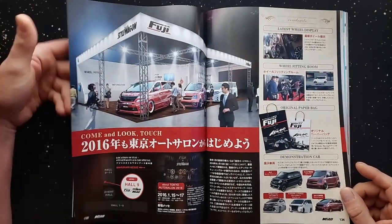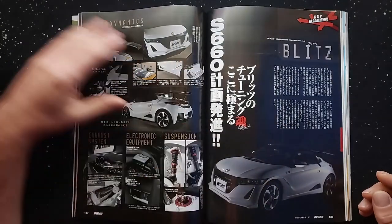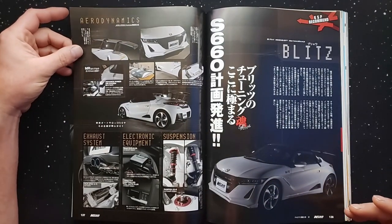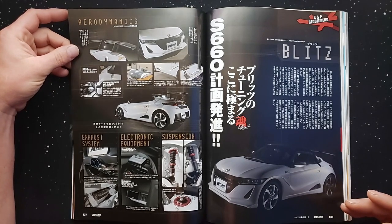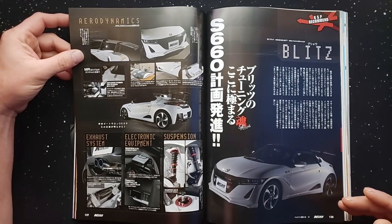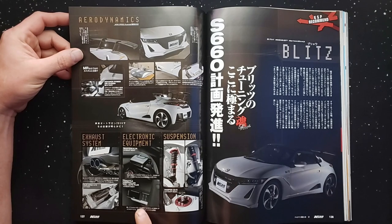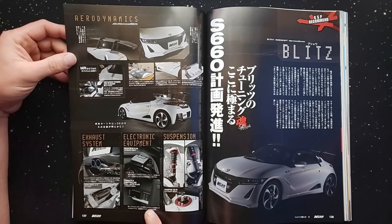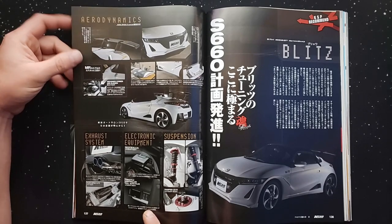Fuji-style wagon. Not what we're about over here. Keep cruising. The 660 from Blitz. And we've just got Blitz advertising the throttle controller. Why do you need a throttle controller? Can someone tell me in the comments? Why do you need a throttle controller? I thought that's what your right foot was for.